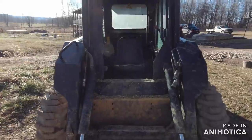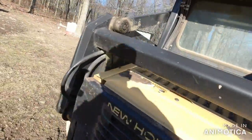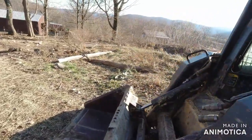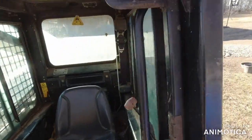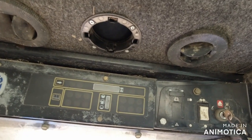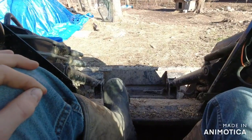This here's our skid loader. It's an LX 565 New Holland. I love this thing. The only thing I don't like about it is it can't lift very much. I think they're rated at like 1,100 pounds. But it's a good skid loader. Dad's had it since it had like 100 hours on it. Oh, and I guess you gotta turn it on for the hours. I think it has like 4,100 hours on it. We got the bucket on it right now. I'll show you the other two things.